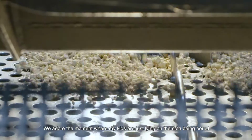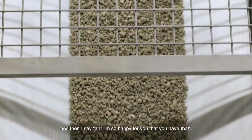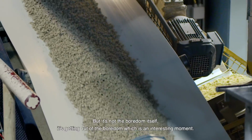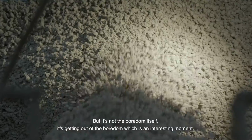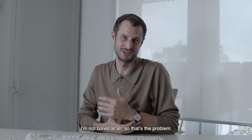I really adore the moment where my kids are just laying on the sofa being bored. And then I say, oh, so happy for you that you have that. But it's not the boredom itself, it's getting out of the boredom, which is an interesting moment. I would love to be bored. I'm not bored at all, so that's the problem.